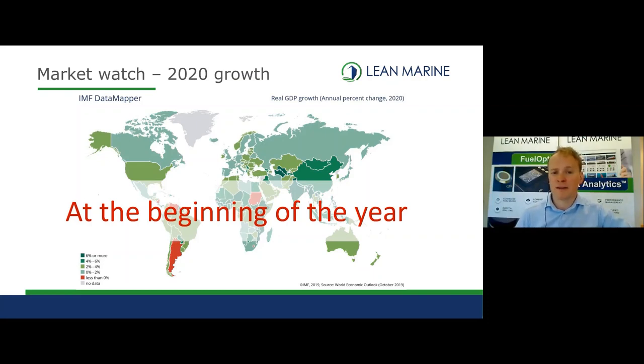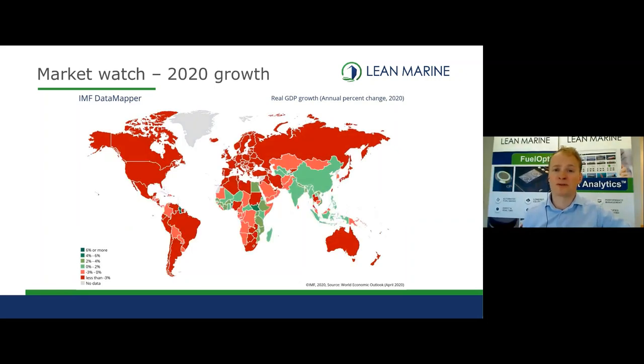Looking at the IMF forecast for GDP growth earlier this year, it was mainly green, meaning positive growth in most of the world, with very few exceptions. If you take that same forecast and look at it today, it looks extremely different. What we're seeing is that the world is coming into a deep recession very quickly. We're seeing job losses on an unprecedented scale in the US and also in other countries, naturally, but it's been more dramatic there. And it's a very volatile market for everybody going forward.